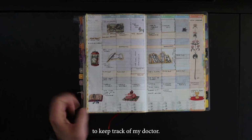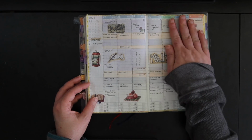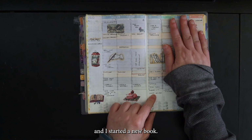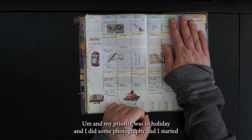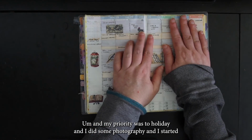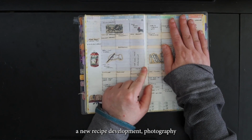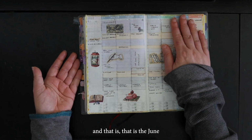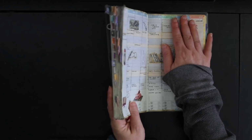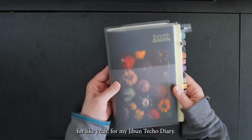And then the final week of June, let's ignore this. Still waking up crappy, and I started a new book. And my priority was the holiday, and I did some photography, and I started a new recipe development and photography, and that is the June spread for my Jibun Techo Diary.